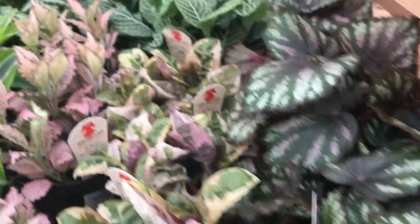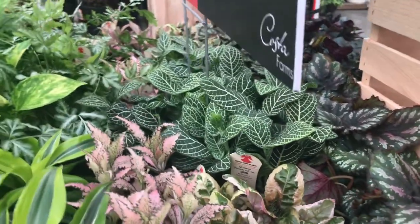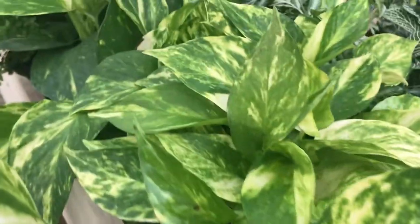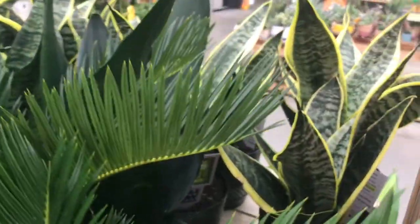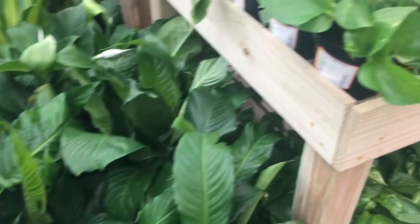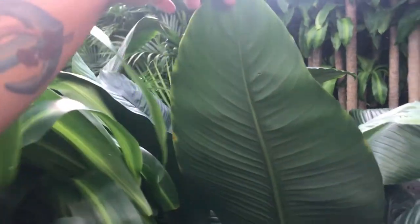Some begonias and some nerve plants, petunias. See a golden purple. Peace lilies, which I'm kind of on the fence about. I'm not sure if I want one. Wow, look at this. Wow, this leaf is massive.